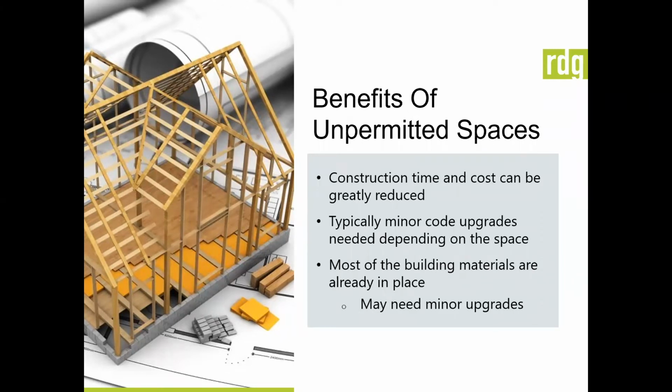The building departments still want you to go through the whole process. They want to see a set of plans. Even if the unit was converted 20 years ago, someone has been living in it forever, and it's perfectly fine, the building department still wants the full set of plans. They want to look at the details. They want you to go through the full permit processing.